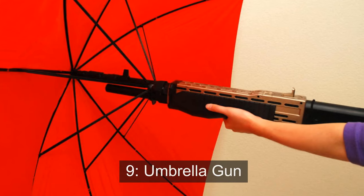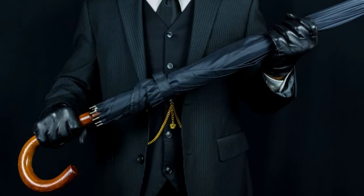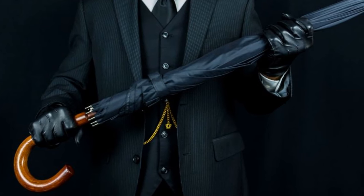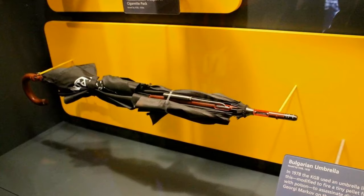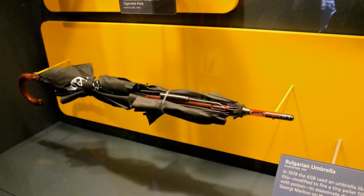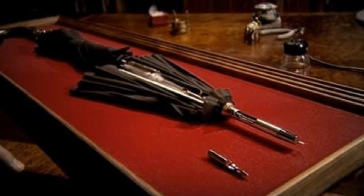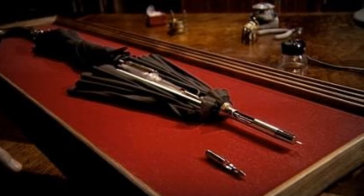9. Umbrella gun. The umbrella gun was a covert weapon famously associated with the assassination of Bulgarian dissident Georgi Markov in London. A modified umbrella served as a delivery system for a deadly ricin pellet. With a mere press of the trigger, the pellet was shot into the target, causing death within days. This sinister application of technology highlighted the dangerous and sometimes lethal game played by Cold War spies.